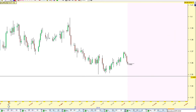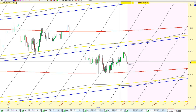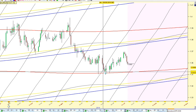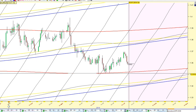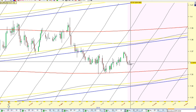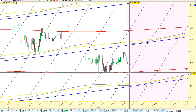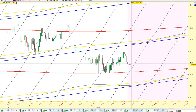Next thing, planetary lines. This is Mars right here. Mars has been holding euro. And it looks like the moon right here is going to be crossing Mars. Could possibly be a pop, which would be the 7th. It came in on the 5th, so maybe the change in trend could kick in. But we'll see. This is all speculation.